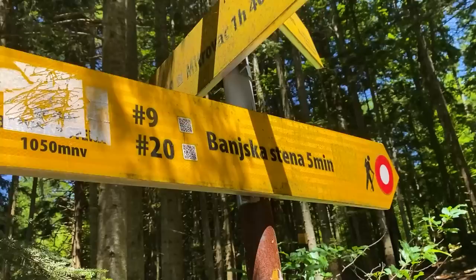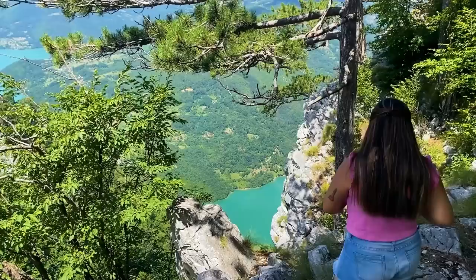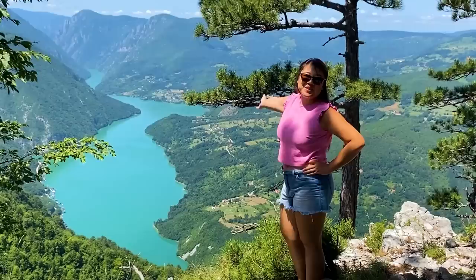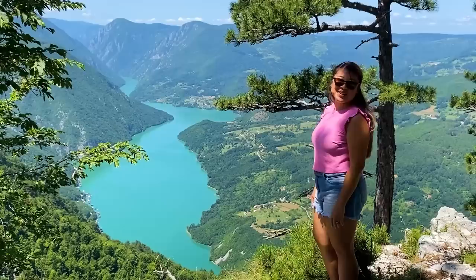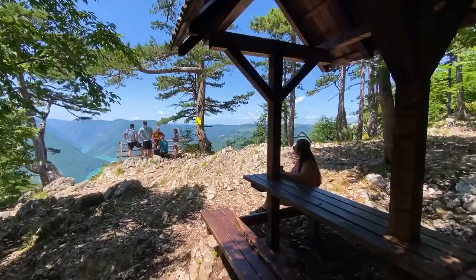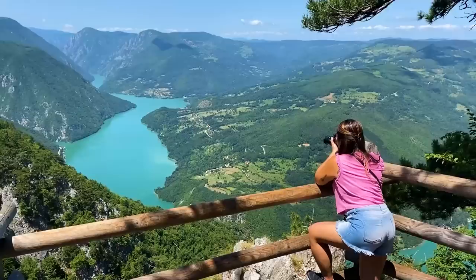Let's go. First viewpoint, already beautiful. It's going to get better than this. Yeah, don't stop now. Let's continue. Wow, good shot, Ivana. So beautiful. I keep saying it's beautiful, but it is splendid. They've got like 3 or 4 of these picnic benches all along the cliff for the viewpoint. Nicely designed and enough space for everybody. Very good.